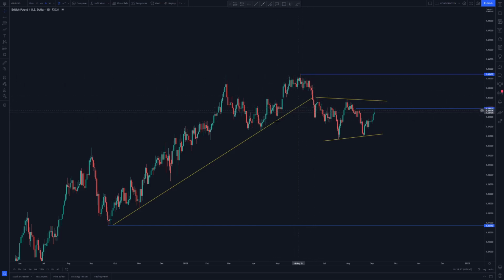After we broke this structure here, we form a new structure, of which, as you can see, we've been having an uptrend. From here, we failed to form a new high, and then price pushed to the downside, breaking these lows here. So what is happening now?